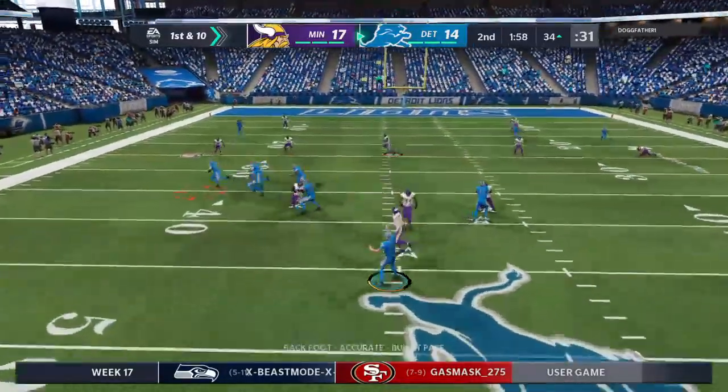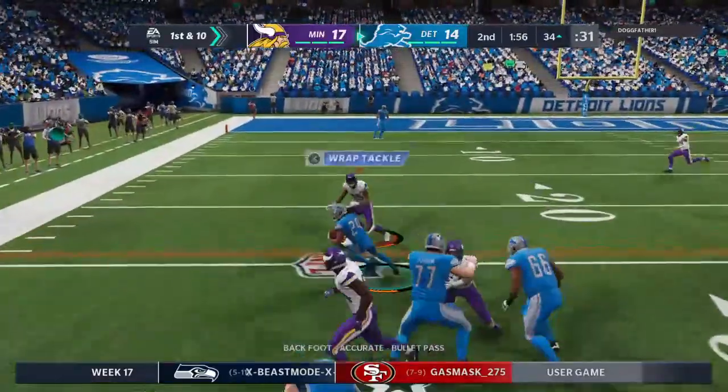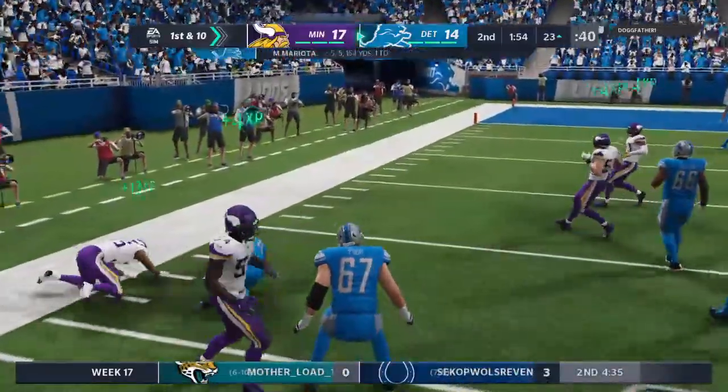He'll have all the stats and scores from games in progress around the NFL. The best multitasker in the business, the coach.